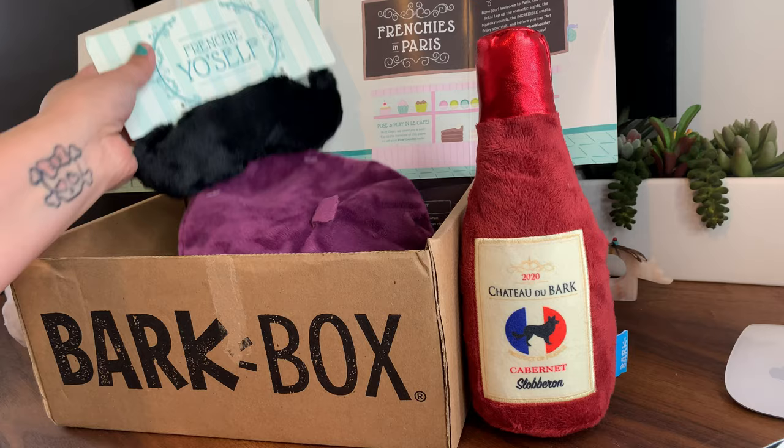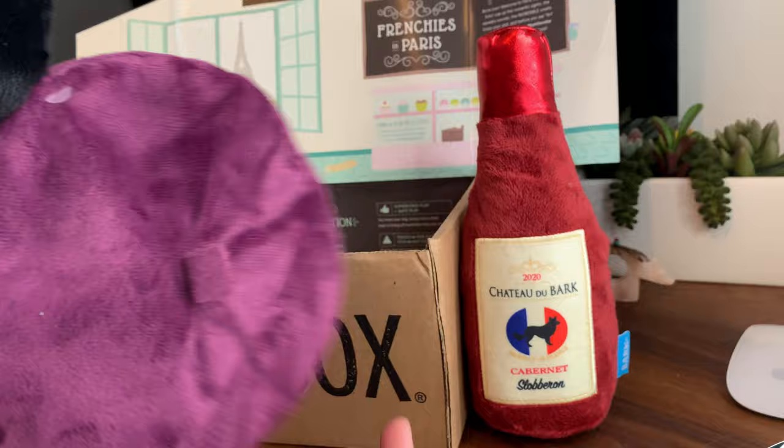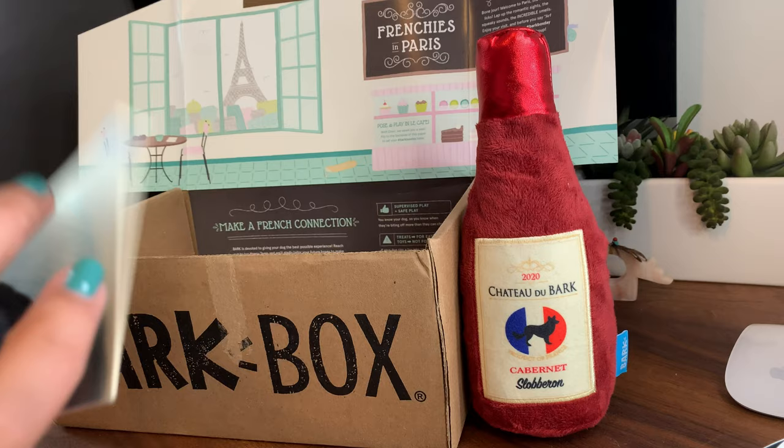This is our third and last toy. This is Frenchie Yourself. This is so cute. It's like one of those French berets. And you also have a mustache. And it's with a bow inside, so when the dog is holding the ball, it looks like we have a mustache. Here is the mustache.